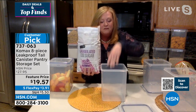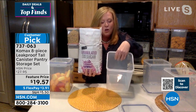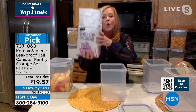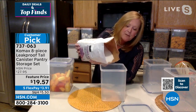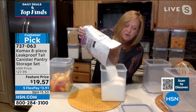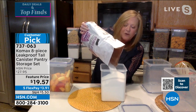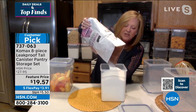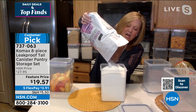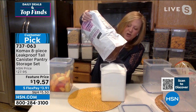And in terms of volume and quantity, this holds 175 fluid ounces or a 10-pound bag of sugar. Whoa. So I love it that it's see-through. So you can see, oh, is my flour getting low? Is my cereal getting low? Is my rice getting low? Well, this is a 10-pound bag of sugar.